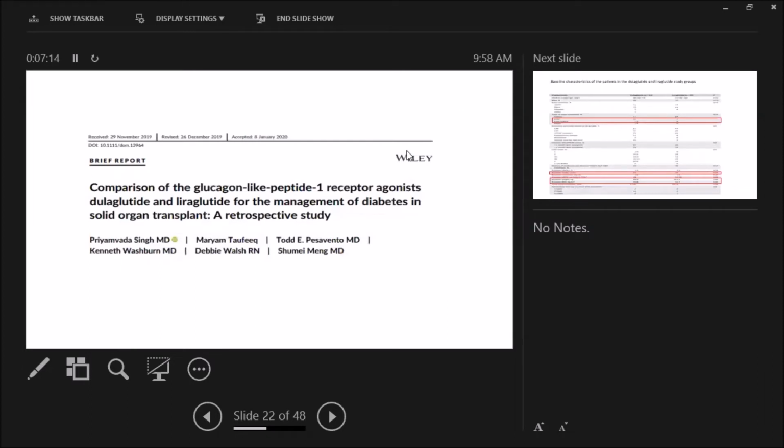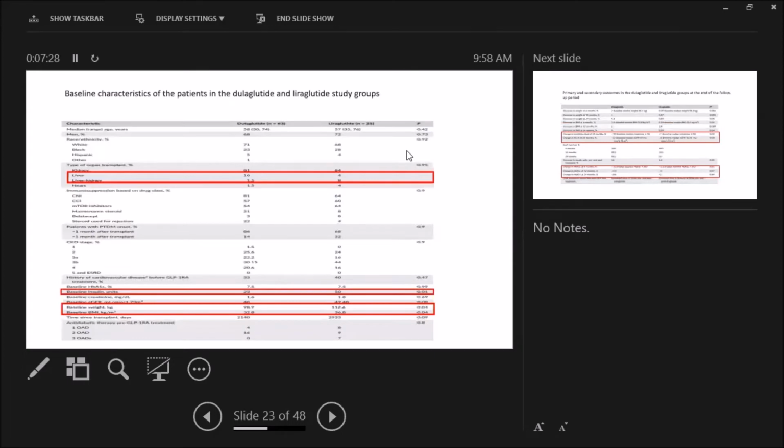Comparison. This study was done for comparison of two GLP-1 agonists, dulaglutide and liraglutide, for the management of diabetes in solid organ transplantation. It was a retrospective study done in many transplant patients. In our subject, liver transplantation, it was 16 in comparison to 4 with liraglutide. At the baseline, insulin requirement, weight, and body mass index were higher in liraglutide versus dulaglutide.